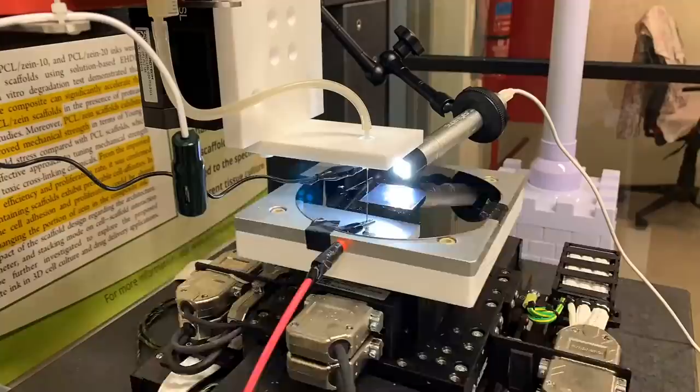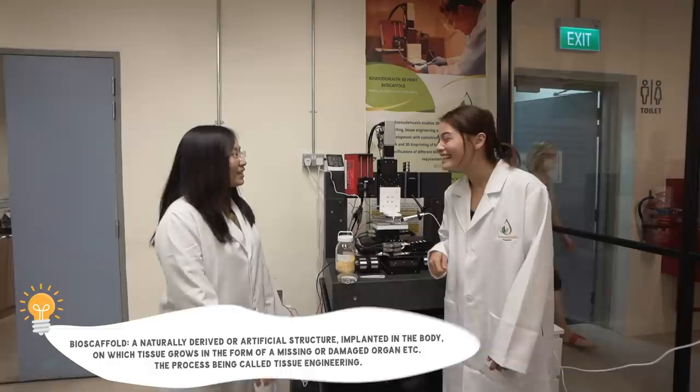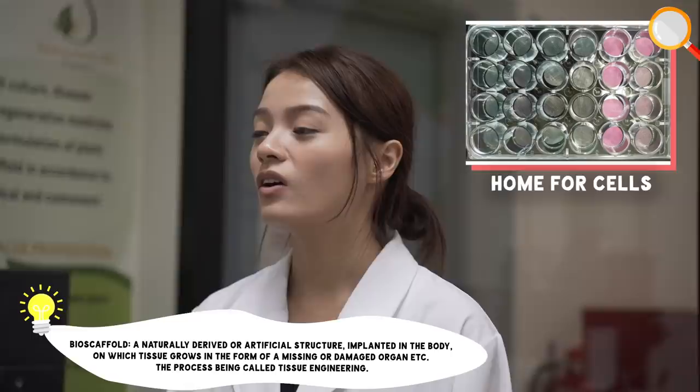What is a scaffold? Oh, so a scaffold is actually for cells to grow and proliferate on. It's like a home, a support for the cells to attach. Do you want to know more? Yes. Okay, let's go. Okay, Xenia, this will be the first part of your task.